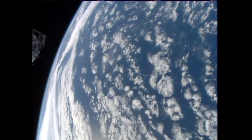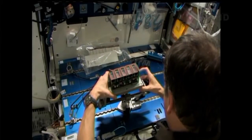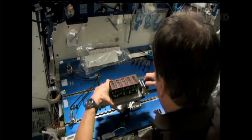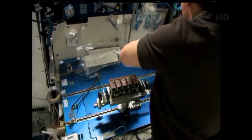The space environment is not exactly the best for plant growth, so it's important for us to understand how plants respond in microgravity. Now, this latest experiment is called Seedling Growth, and it uses the model plant Arabidopsis thaliana, or as it's commonly known, and I like to say, thale cress. It studies the effects of various gravity levels on the growth responses of these plant seedlings.